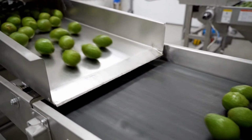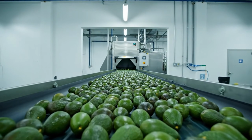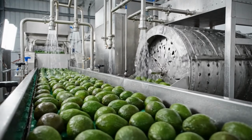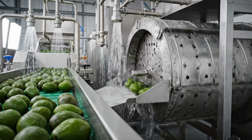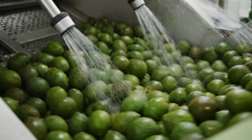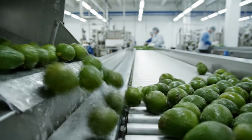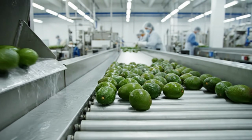Gravity and conveyors guide the avocados deeper into the facility. The fruit now enters the first stage of industrial preparation. Before processing begins, every avocado must be thoroughly cleaned. Industrial washers prepare the fruit for precision sorting. Now the avocados are ready for inspection and sorting.